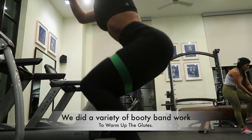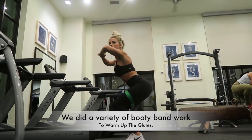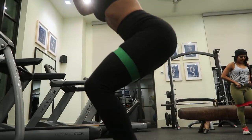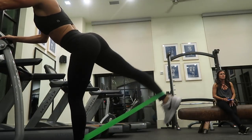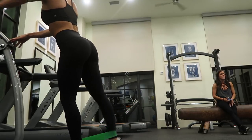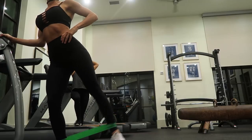What's going on, guys? I'm gonna do a little voiceover over this workout. This was a glute focused workout, and we started off doing some resistance band training. This is very beneficial for not only getting in a workout that you can do at home, but also activating your glutes before you lift weights.